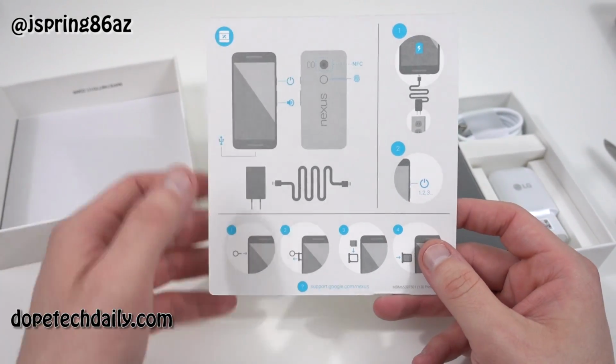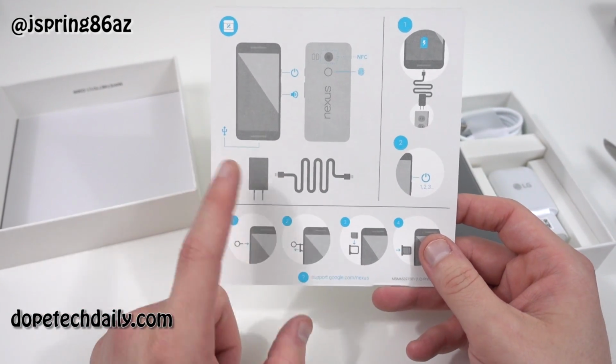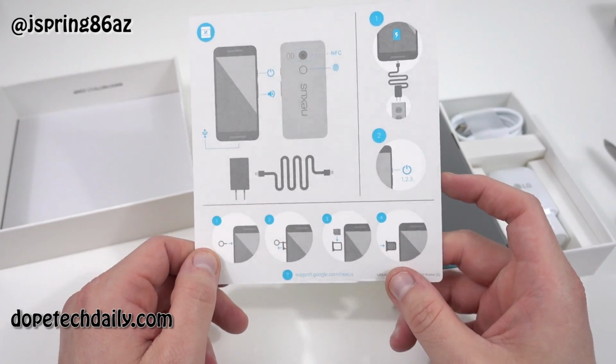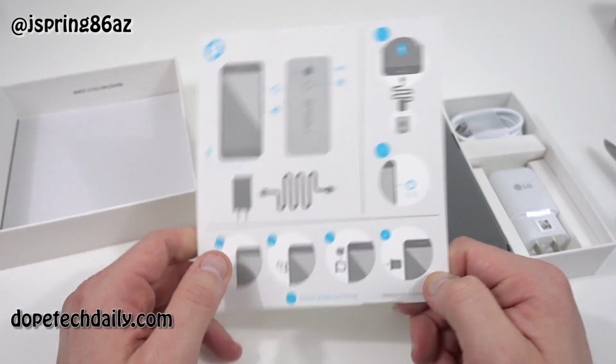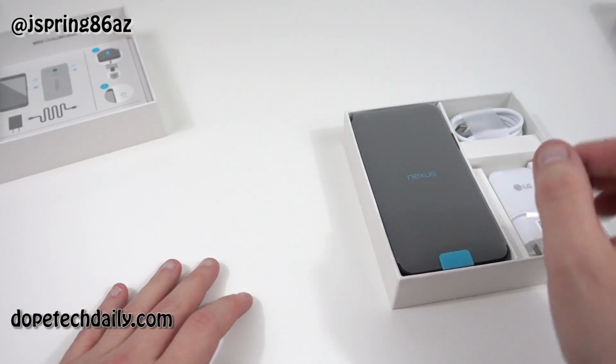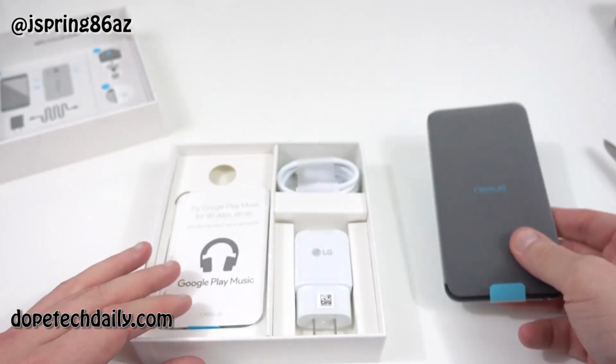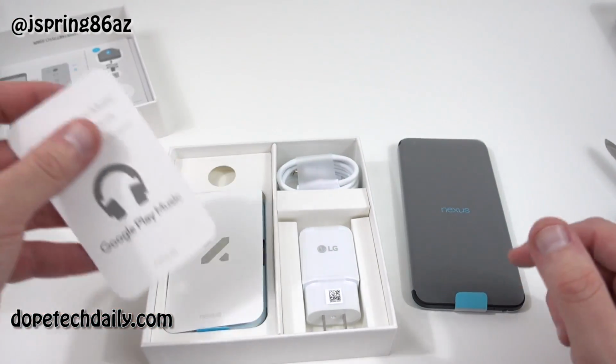You can see here we've got our phone, of course. Of course, you've got your power brick, your USB-C type cable. Over here, of course, shows us where the power button is and the SIM tray as well. Just going to set that to the side. And you can see here, we've got our device. So I'll set that to the side for a second. See what else we get inside.